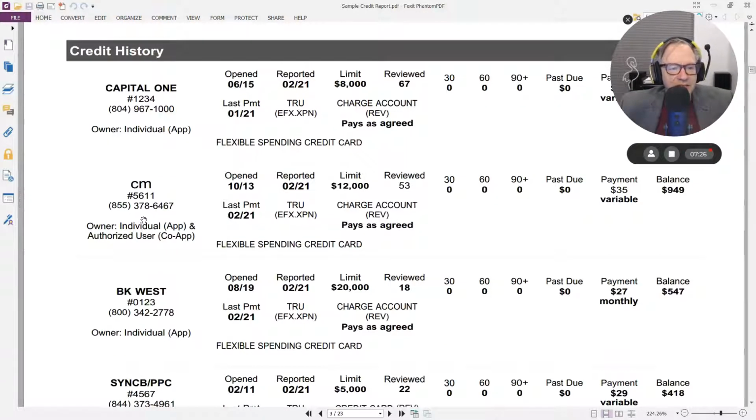Got the next one. The applicant uses this card. They've had it for a while, but the co-applicant is an authorized user, so we cannot count that. Most investors will not count an authorized user. And I want to stress that because there are a lot of videos I see about getting added onto somebody's account as an authorized user, saying that'll help you when it comes time to get a loan.